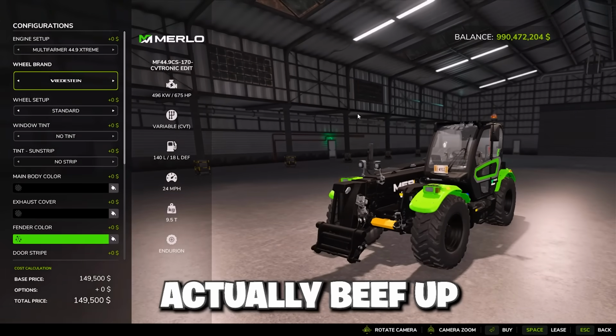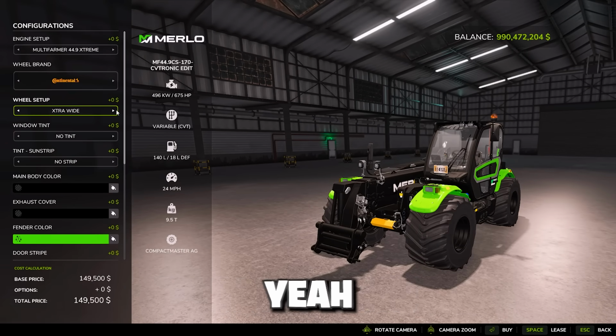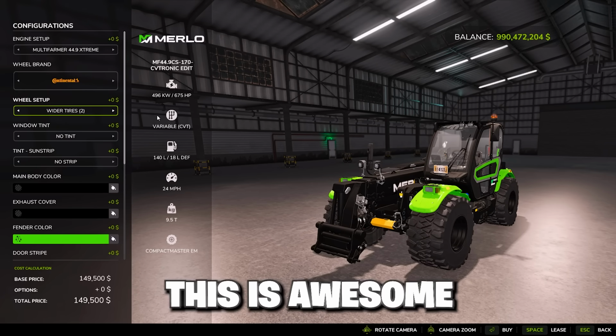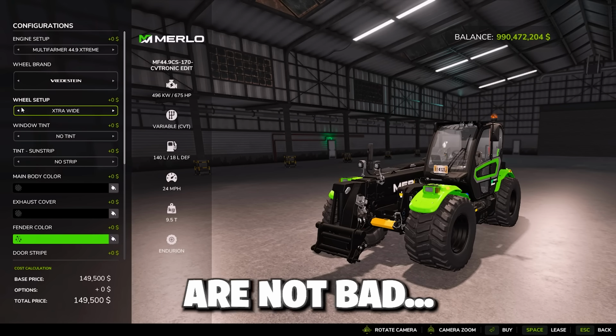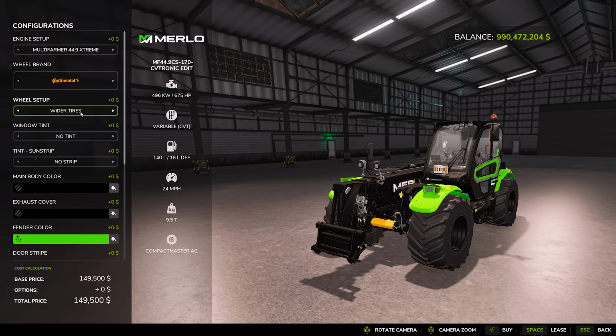And then we can actually beef up the tires on this thing. I know there was some crazy options. Oh my gosh. Yeah, that's pretty insane. I don't think you're going to find that anywhere else other than this one. I mean, this is awesome. Let's see what we want for wheels. I think the Michelin tires are the best. These ones are like tractor tires. These ones are not bad. I don't know. I don't love them. Those ones are all right. All right, we're going to go with the Continental Heavy Duty.